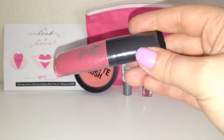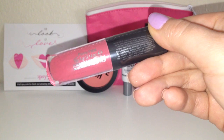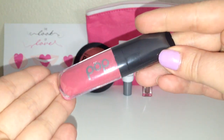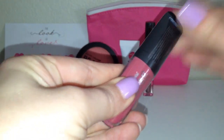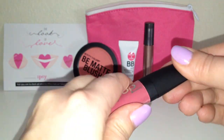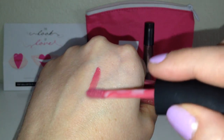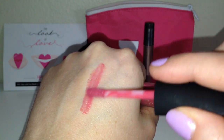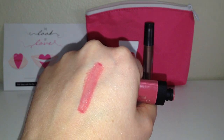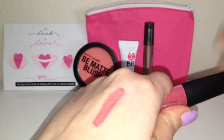The next thing I got is by Pop Beauty, and this one does look like it is a lip gloss, but I can't be too sure. It is in the color Peony Petal. It is a very matte color, so let me open this up and see. I do like the packaging. It is pretty sleek and matte up top as well. So let's take a look. Okay, yeah, it does look like it is a lip gloss. Ooh, what a pretty color that is. It is a little sticky. Smells a little cinnamony, so it may have a plumping effect to it as well.